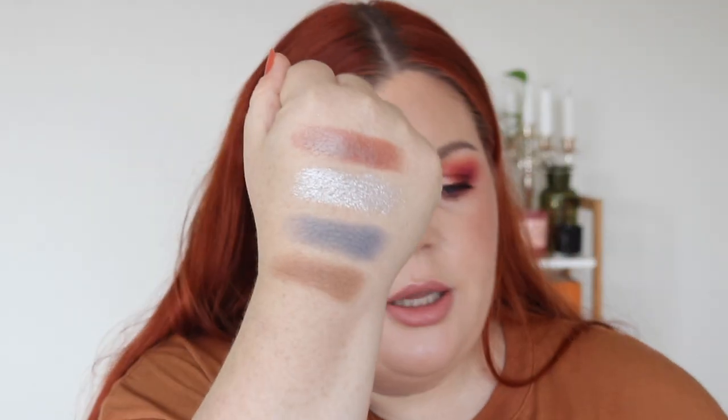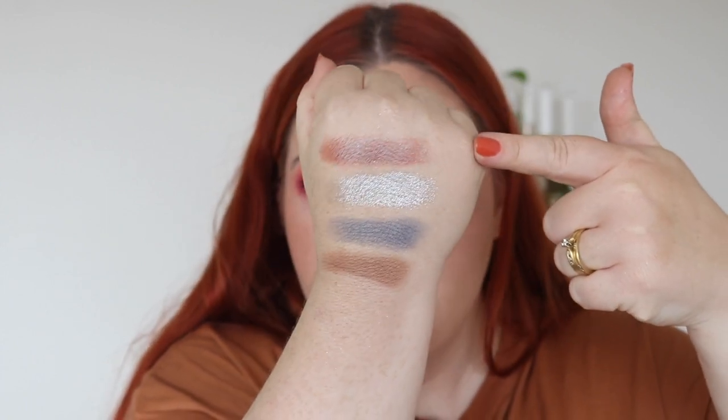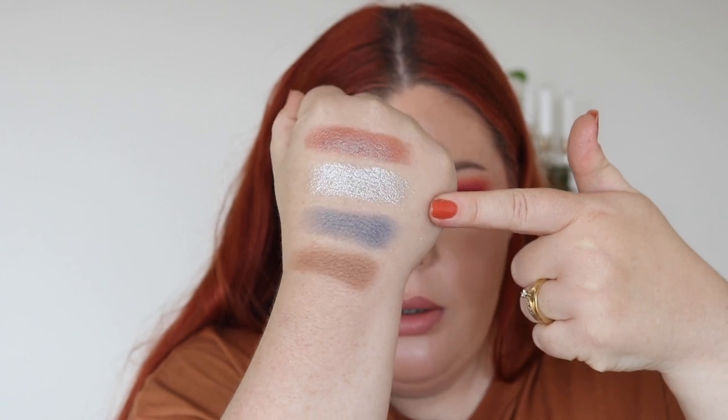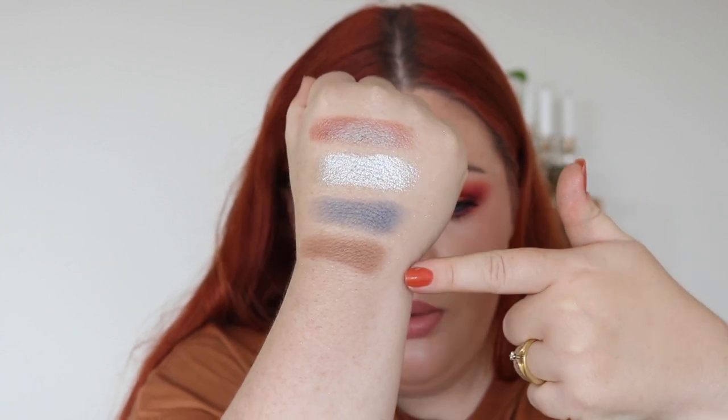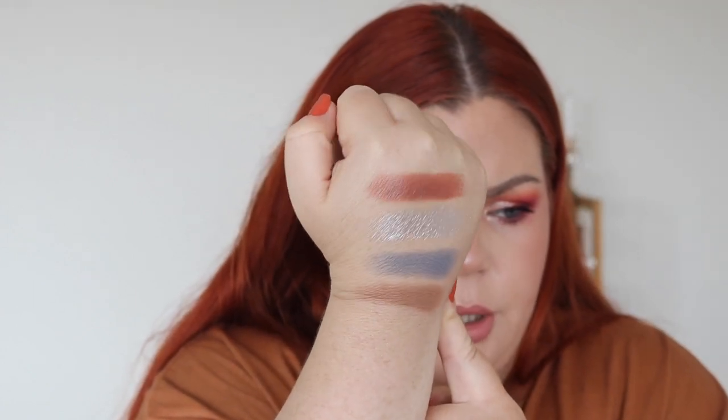Now this here is a duochrome. It's fantastic. Let me give you some swatches. See, that's a whole look there. So here's the duochrome. Here is the blue-based silver. There's a nice cloudy blue and a nice transition brown. Such a nice palette.